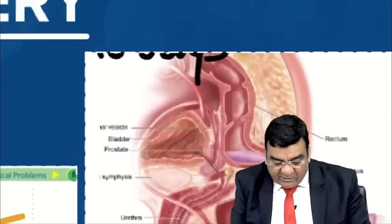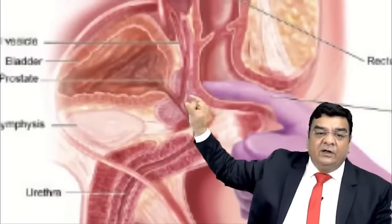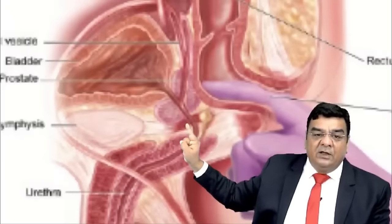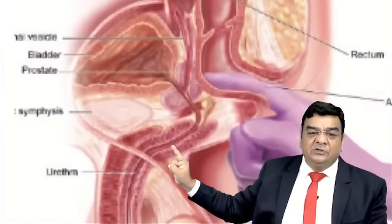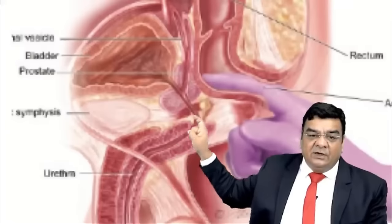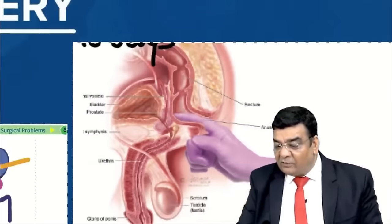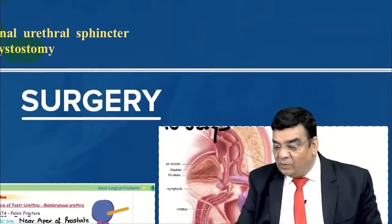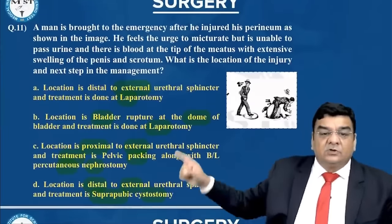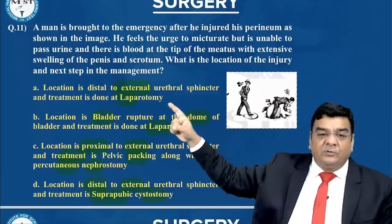And because there is a sphincter story mentioned here, let us quickly see where is the location of the sphincters in the male urethra. Internal sphincter is located at the bladder neck and the external sphincter is located in the membranous urethra. If he is talking about a perineal urethra injury, that means perineal urethra or bulbar urethra is distal to the external sphincter. Right, beta? Yes, Madhumita, thank you for reminding me. Retrograde urethrogram is the common investigation we do in suspected urethral injuries. Very good. Great. So herein, it should be distal to the external urethral sphincter and it should require a suprapubic cystostomy.